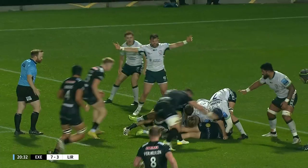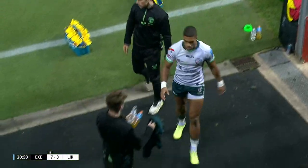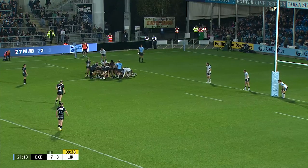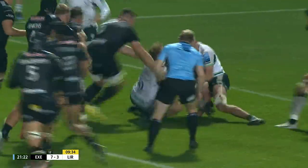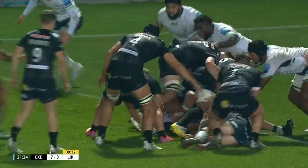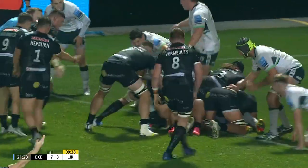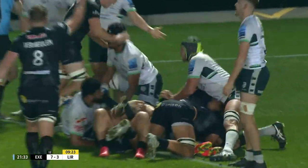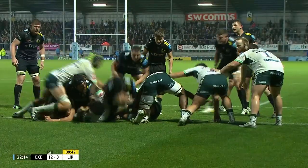puts himself at fault. Well, Ben Loader penalised for not getting out of the way on the floor. He has made his way over the side, so London Irish down to 14. Too much weight. And Exeter have a free kick taken quickly, driven up to the short of the line. The forwards know that something's coming here, just short of the line once again. Over the top and touchdown. Try finished off by Van Heerden.